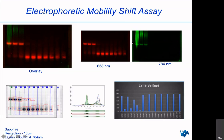The powerful lasers used in the Sapphire enable imaging of the gel directly within the glass plates, reducing the risk of breaking these delicate gels during the transfer to the blotting paper or while drying. And then, of course, the measurement of bound and unbound DNA is easily accomplished in the Azure Spot software.